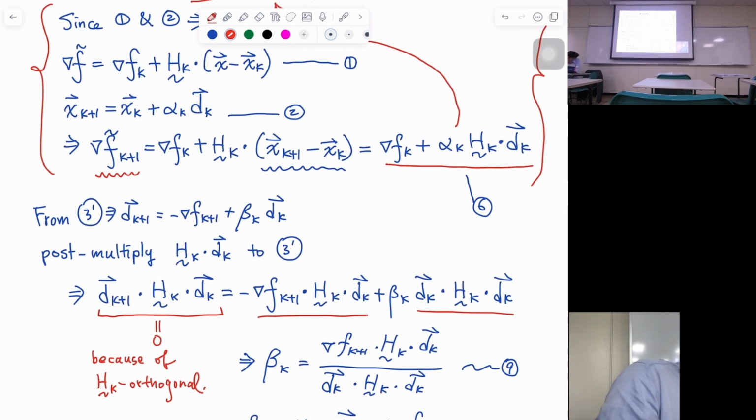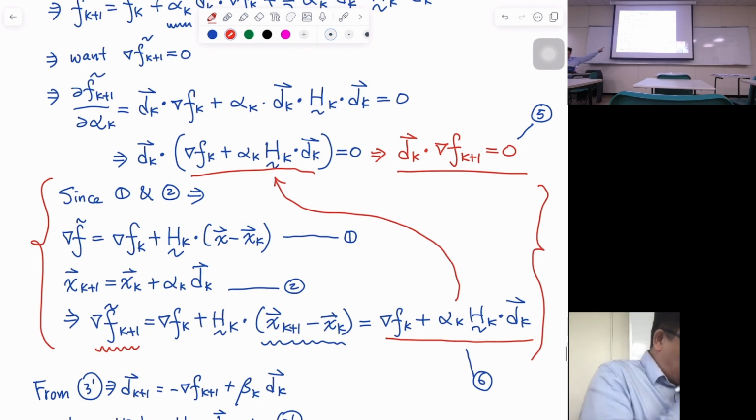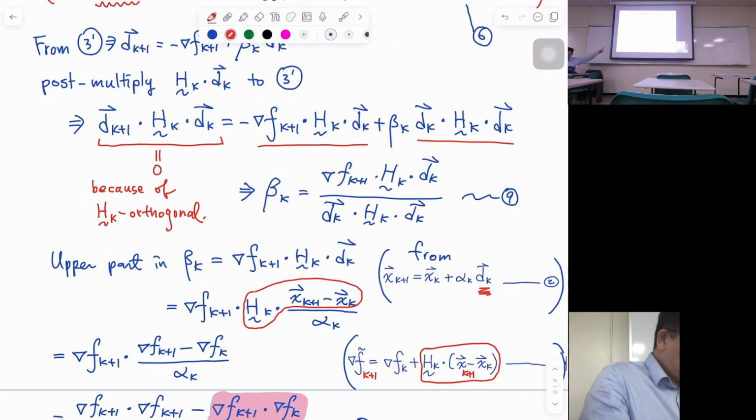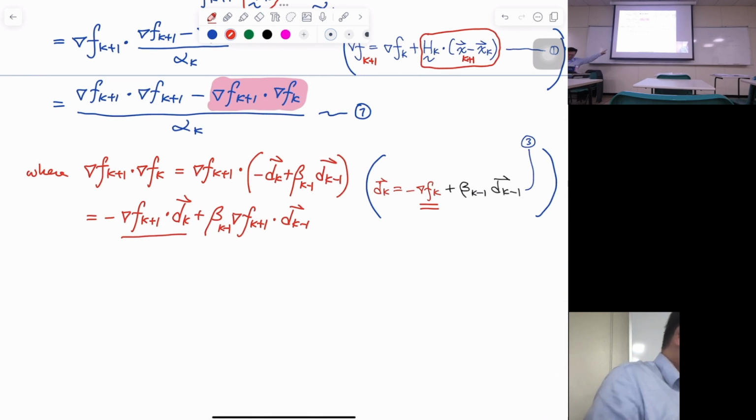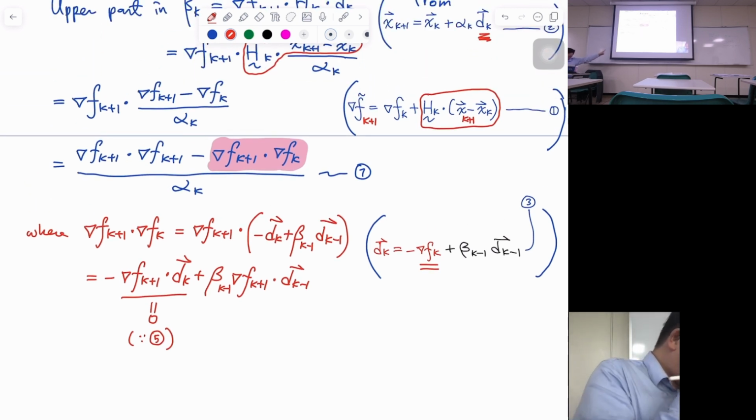Equation 5, right here. d_k dot product with gradient f_{k+1}. That one equals 0. So d_k dot product with gradient f_{k+1} equals 0 because of equation 5. We can go back and check. So the upper part was, so we call this guy equation 8. Yeah. Now, what do we do?